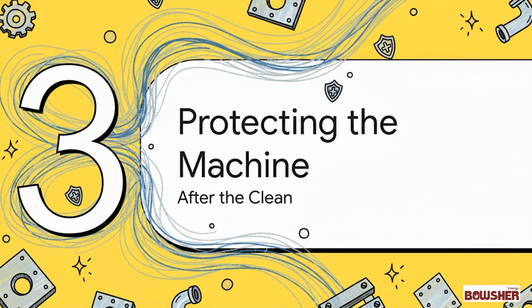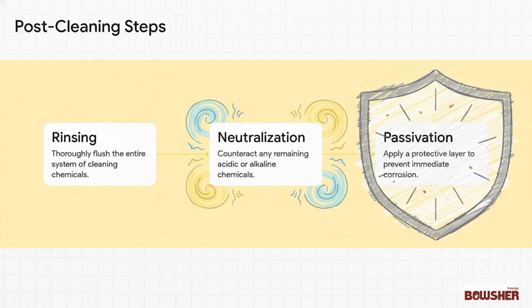You'd think the job is over, right? Nope, not even close. A new and totally critical phase begins: protecting the now vulnerable metal. So after a really thorough rinse to flush the system and a neutralization step to get rid of any leftover chemicals, comes the most important part, passivation. This process applies a microscopic protective layer over the bare metal. It's kind of like putting a coat of primer on a car before you paint it. It prevents the clean surface from flash rusting almost immediately.